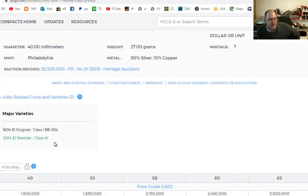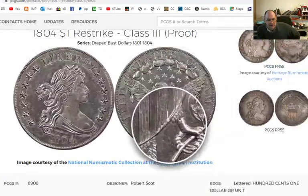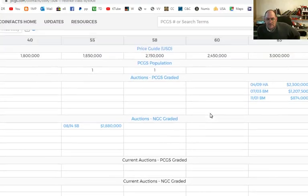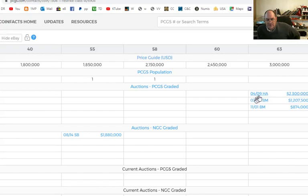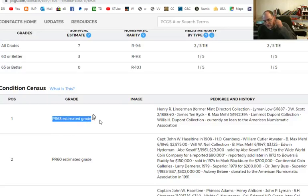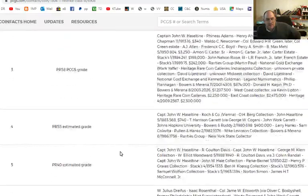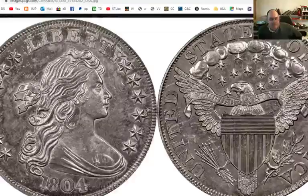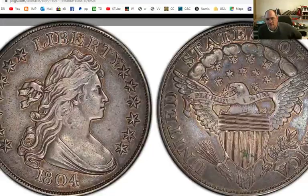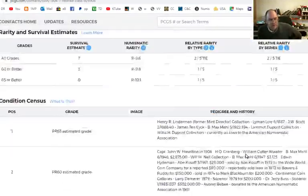The record for the class three, which, you know, is dependent on the eagle, the design on the eagle. Where are you here? 2.3 million, 11 years ago over at Heritage Auction. And you can actually take a look at each one of these, right? See the condition, what grade it's in, and where the heck this thing has been. Where's that one I'd like to see? Okay, I think it's over here. I've been looking at stuff for like 4 hours trying to get this all square.